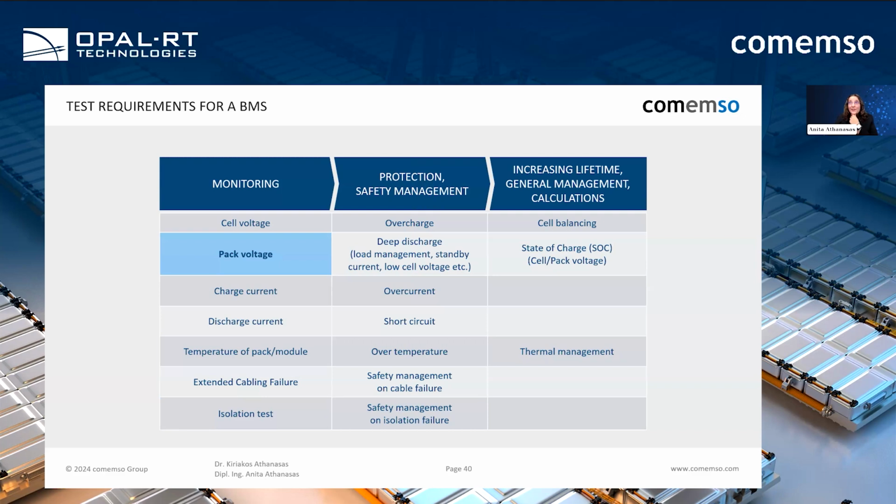Pack voltage is also an interesting topic. Pack voltage is something that the BMS, the battery management unit itself, is also monitoring. What it does, for example, is verify the pack voltage against the sum of the cell voltages and compare whether the value is the same, whether it makes sense.